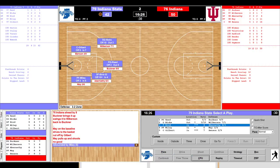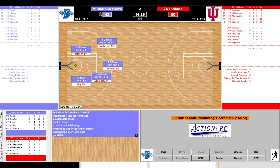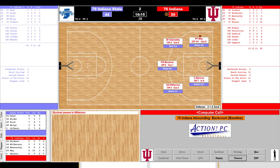Bird has a better look at the basket here. They work it to Larry Bird. Back to Reed. Feeds it to Bird. And he cans another jump shot! 33 points for Bird. Indiana State pulls it within 6.